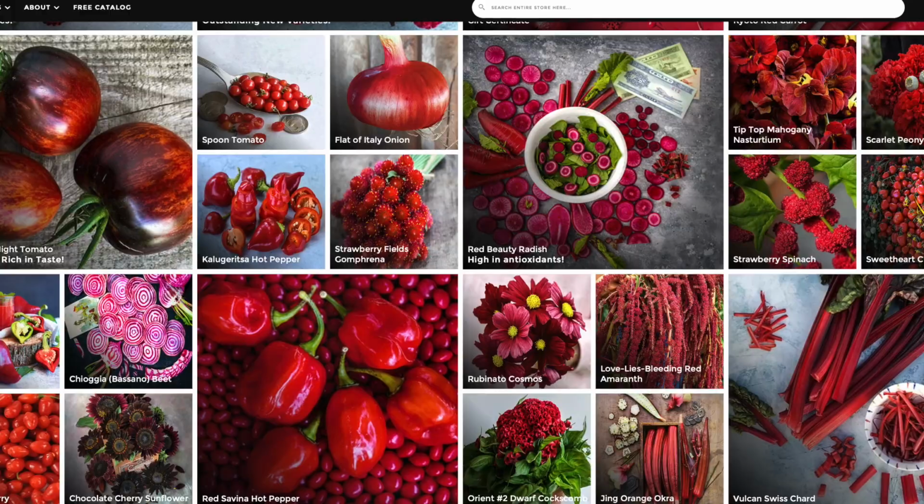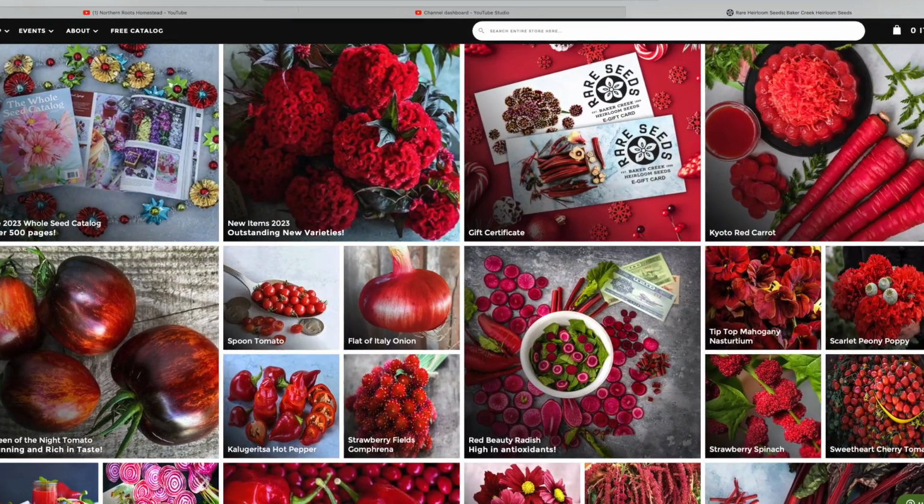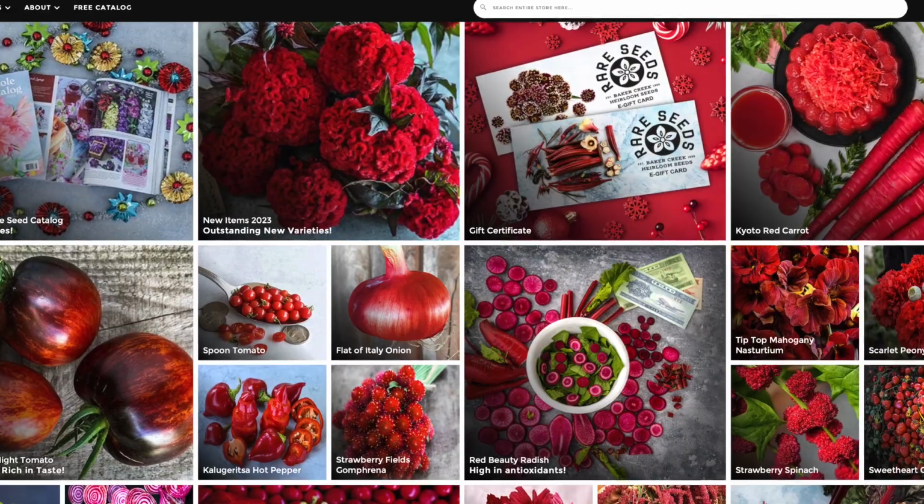The safest bet is to go with something that they don't already have. So if your gardener sticks more towards growing regular lettuce greens and red tomatoes, maybe go towards more of the Baker Creek side, where they have all the different rainbow colors and rare varieties.